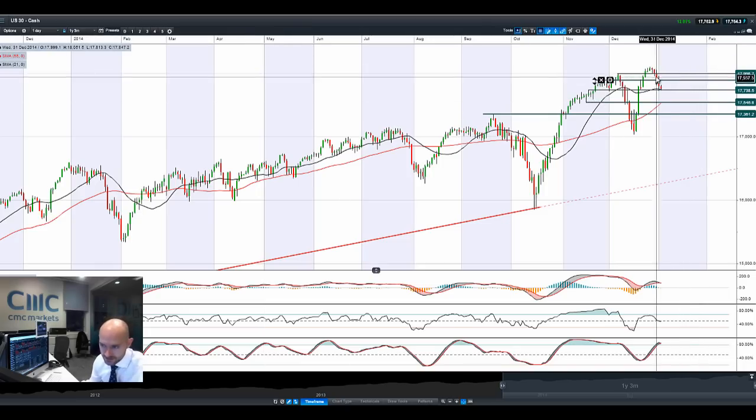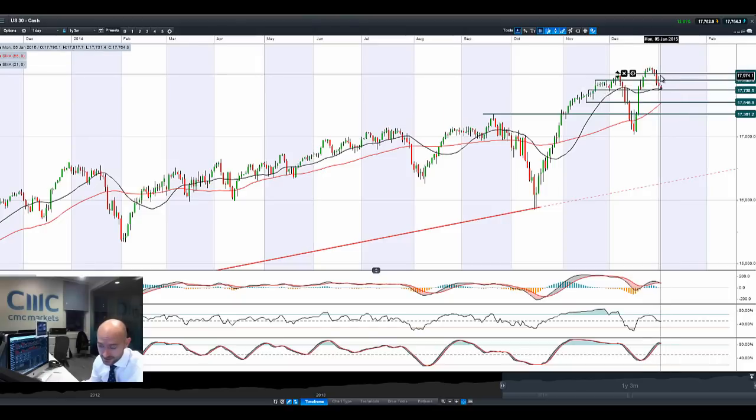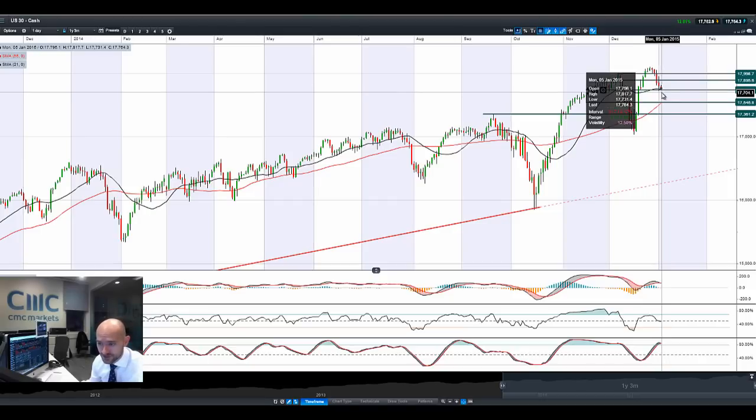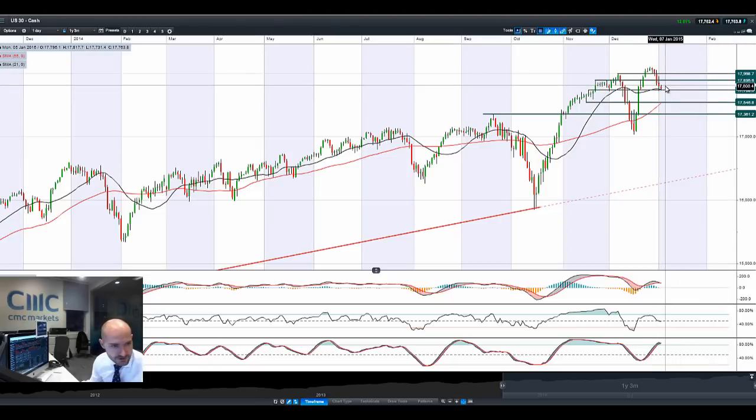Looking at the US 30 there, you can see it's been volatile the last couple of sessions, with Friday the 2nd of Jan having a candle that's indicative of a move higher, but then a collapse later on in the session to bounce off the 21 period SMA. Moving on to today's candle on the 5th of January, you can see that we're still hovering around about 17,738. And most other global equity markets are actually down this morning. The US 30 is kind of playing catch up with some of the other markets.